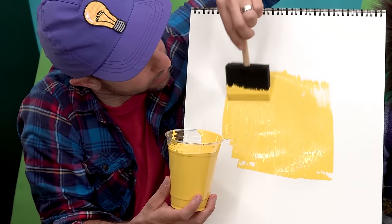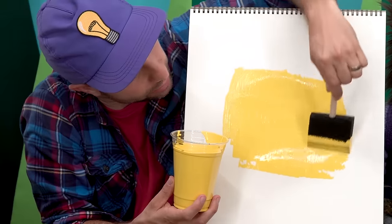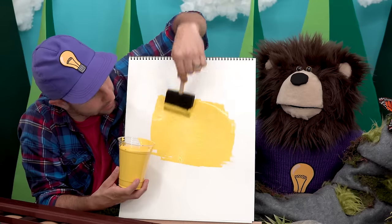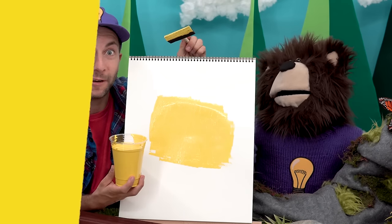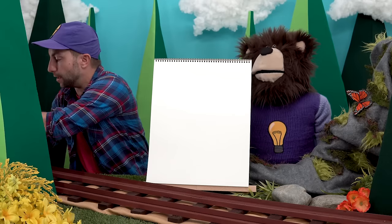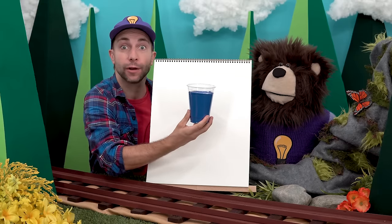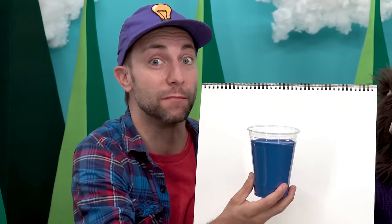All right. Whoa. That is pretty neat. And that is the color yellow. Yellow. Now our next color is blue. This is the color blue. Hey Mayta, blue is my favorite color.